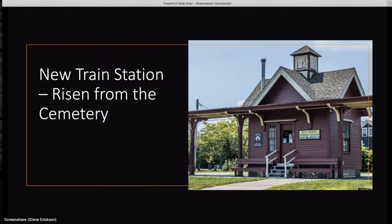But this building is not a railroad station. This is not the original railroad station. I showed you that one before. What it is, it's a building that was the caretaker's cottage of a cemetery that was on the line of the railroad, and then moved down to Newport to become this small railroad station. And it's another great little building to model, a little bit different, very small, very compact, would do the job quite nicely.